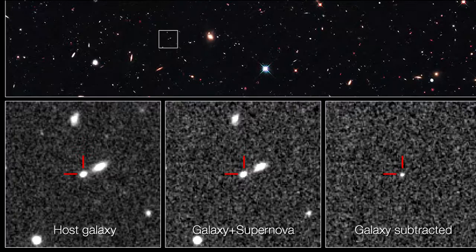The image at the far left shows the host galaxy without the supernova. The middle image, taken a year later, reveals the galaxy with the supernova. The supernova cannot be seen because it is too close to the center of the host galaxy. To detect the supernova, astronomers subtract the first image from the middle image to see the light from the supernova alone, shown in the image at the far right.